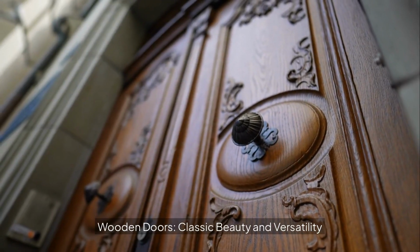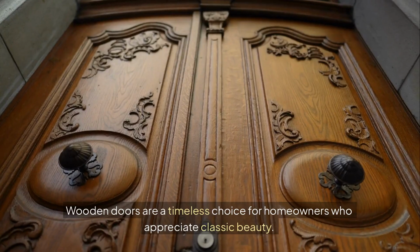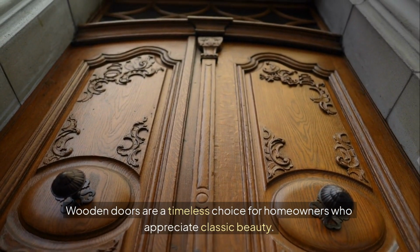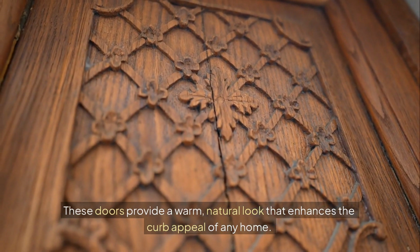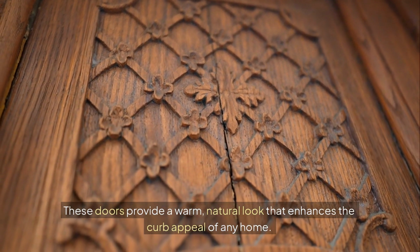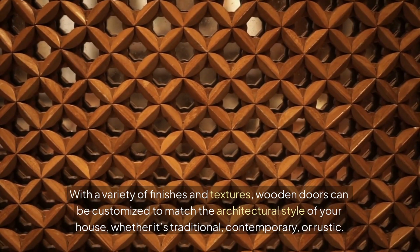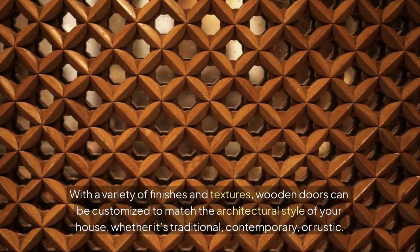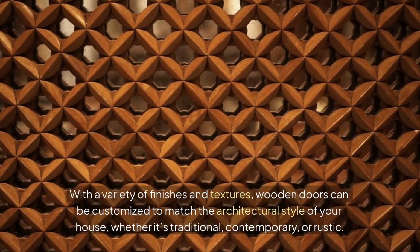Wooden doors. Classic beauty and versatility. Wooden doors are a timeless choice for homeowners who appreciate classic beauty. These doors provide a warm, natural look that enhances the curb appeal of any home. With a variety of finishes and textures, wooden doors can be customized to match the architectural style of your house, whether it's traditional, contemporary, or rustic.